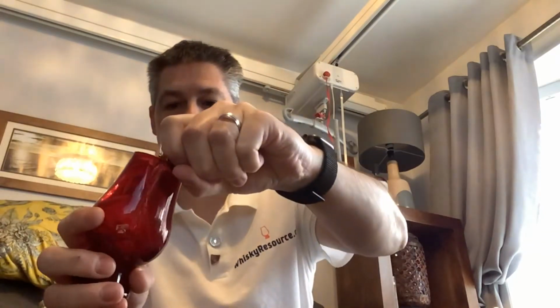Okay, so dram in hand and a red Glencairn to hide the colour, to try not to give any clues, because I will try and guess what this 18-year-old whiskey is. Hat, empty hat, nothing in there, in it goes. So into the hat. Chuck it over. I'll put it on top of the box.